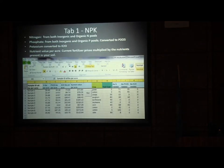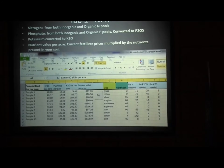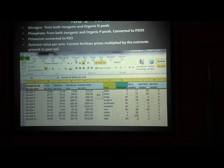And here's an example, and I don't know if you guys can read this or not. This is the NPK test here, and he has his pounds of nitrate, and this is pounds per acre, P2O5 pounds per acre, K2O pounds per acre, and he figures out a dollar cost here. So that's how many nutrients you have in that soil based on current fertilizer prices. And then here's the grass, it's a 2-ton yield goal, and he's recommending 71 pounds of nitrogen, 25 pounds of phosphorus, and 5 pounds of potash based on those readings there.